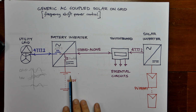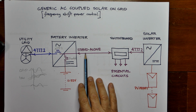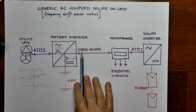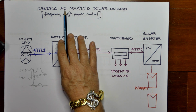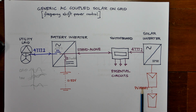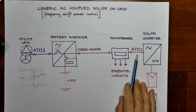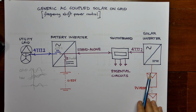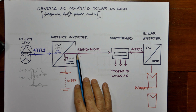So coming back to my drawing, let's move along across the output. Now, I call this the standalone port of the battery inverter, meaning that it works independently of the grid. Now, this is an AC coupled system. What am I talking about when I say AC coupled? AC coupling is how the renewable energy from the PV array, which is DC, gets to the battery storage, which is DC. It gets there through an AC network. This is an AC network. All these purple lines are AC and the orange lines are DC. So it's transmitted through an AC bus, and therefore it's what's called AC coupling.